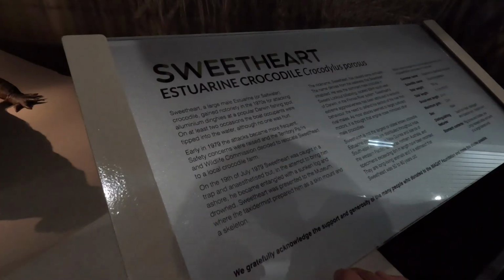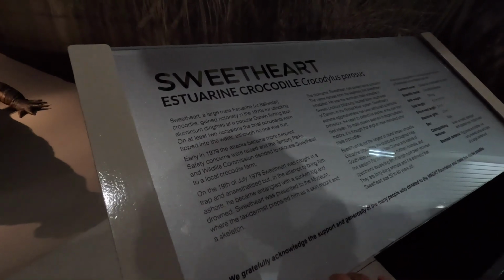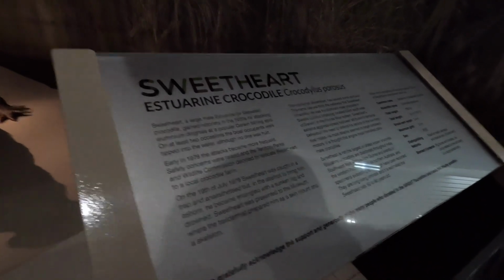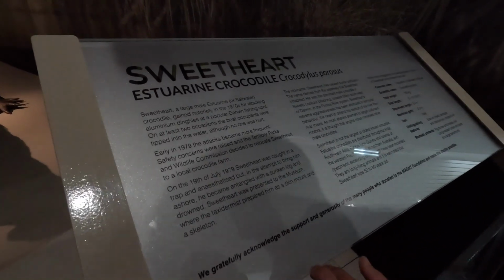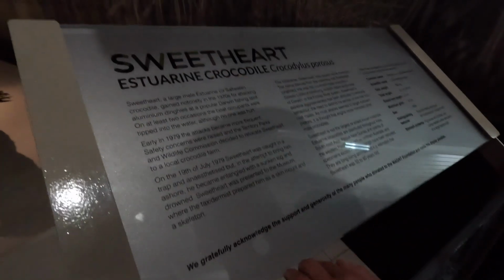But in an attempt to bring him ashore, he became entangled with a sunken log and drowned. Sweetout was presented to the museum, where the taxidermist prepared him in a skin mount and a skeleton. The nickname Sweetout has caused some confusion. The name derives from the waterway that Sweetout inhabited. He was the dominant male crocodile in Sweet's Lookout Billabong, located 55 kilometers southwest of Darwin.